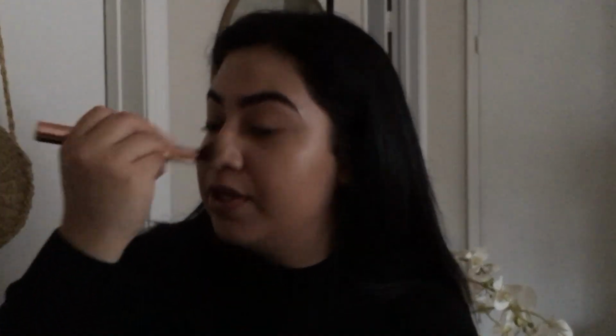When I did get this foundation, they also said you could build it up to full coverage, and I like foundations like that. I feel like I'm liking it so far. We'll see how it lasts throughout the day.